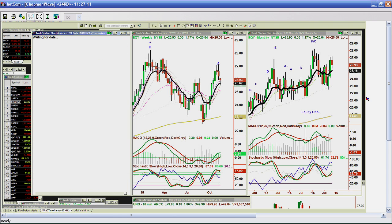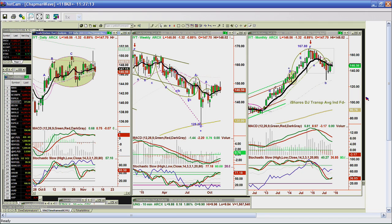IYT. That is the iShares Dow Jones Transportation Average. Remember, we looked at it yesterday, and I said, oh, it is making a leg D to the upside right now in the daily. Well, it's a huge candle, and basically what I like to do when I see a candle like this, I call them long-legged dojis.